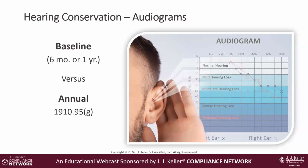So it's important that employees refrain from exposure to workplace noise for 14 hours before you do a baseline. That's just to make sure that the tests aren't skewed in any way, making sure that you get accurate results.